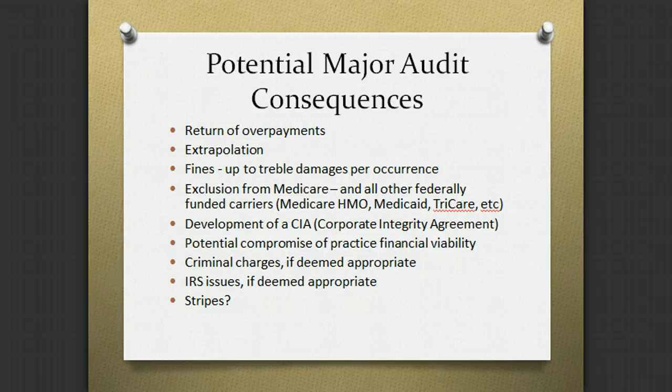Also, you can be put in under a CIA, a corporate integrity agreement, meaning that typically for 5 years you will be audited. You will have to spend money to make sure that you have your audits in place, and you're going to be working with the OIG very closely in developing your compliance program. Criminal charges, if there is intent for what was occurring, you can get criminal charges and jail time. And then IRS issues. You can go to jail for billing for fraud and abuse.